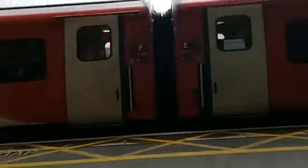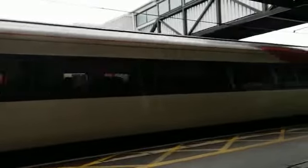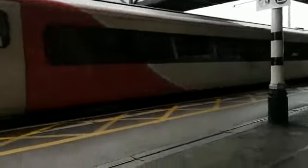And then the HST van has arrived. That one's calling at Newark Northgate only. There it goes.